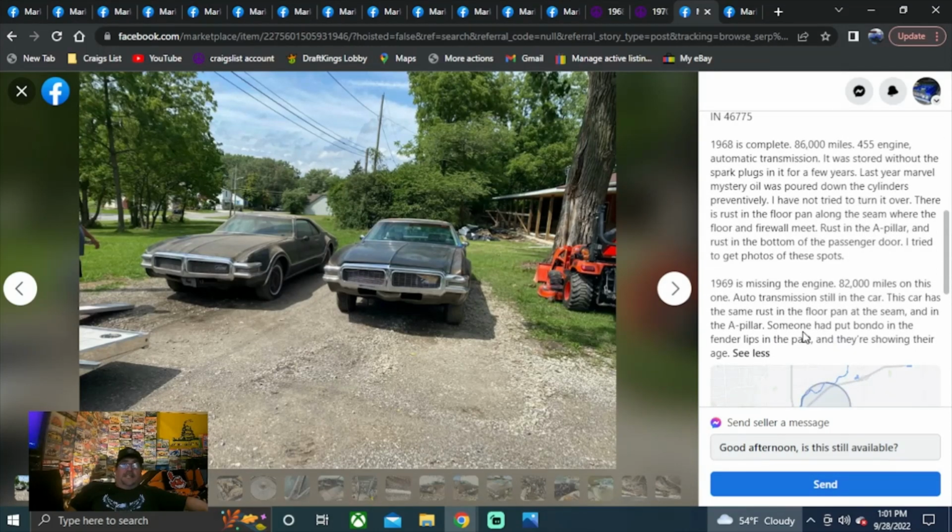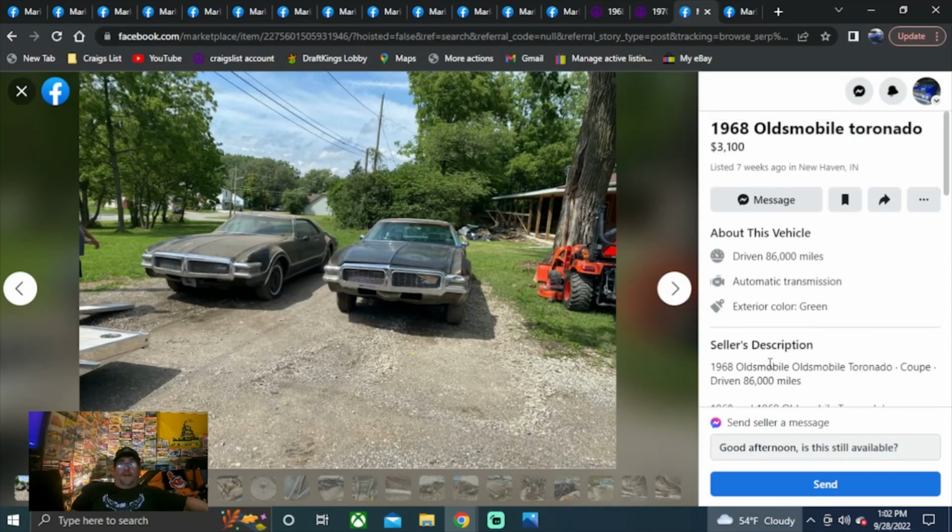The 69's missing the engine. It's 82,000 miles on that one with no engine. Automatic transmission still in the car. It has the same rust spots on the floor and the A-pillar. Someone put Bondo in the fender lips in the past. They're showing their age. But I tell you what, for $3,100, I can't believe this is still on here. You're getting both of them, 68 and a 69.